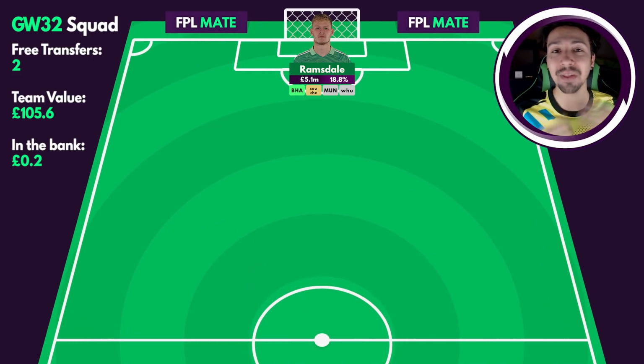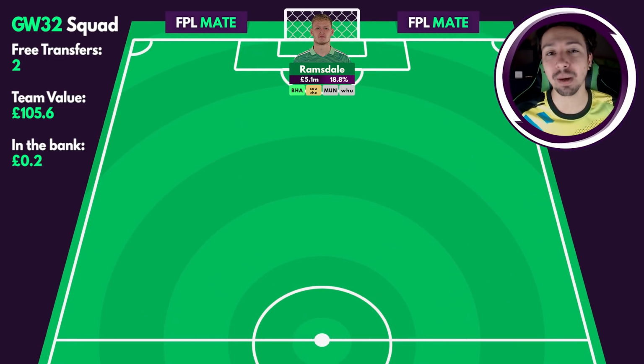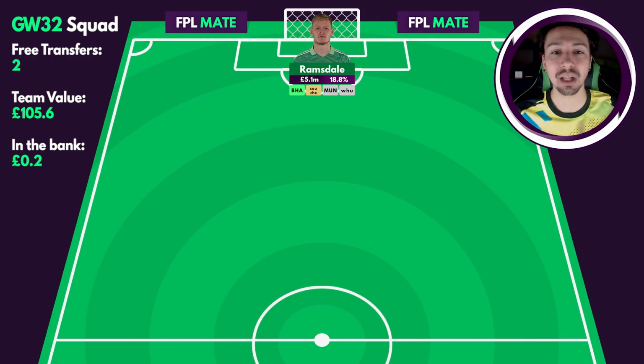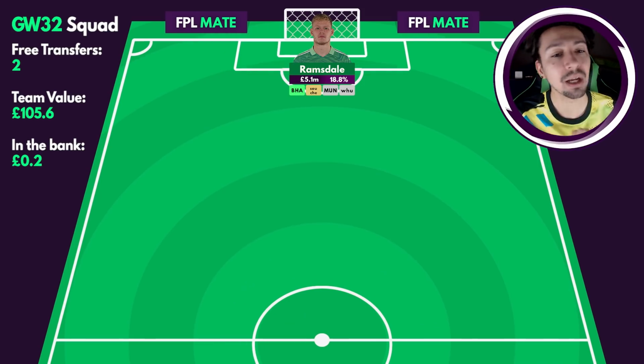Brighton are a team that takes a lot of shots. They get a bit of XG, but never really capitalise on it because they don't quite have that quality. That's probably going to spell save points for Ramsdale. And in all likeliness, Arsenal are probably the most odds-on team this game week to actually come away with a clean sheet. So Ramsdale, I think, is a really good goalkeeper to have.